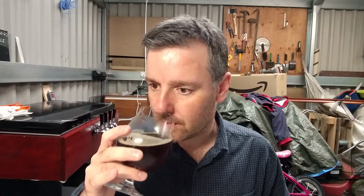Low carbonation. It's kind of a medium body. Not much bitterness. Just that figgy taste on the end. I'm sure there's a better word to describe that. That's exactly what it tastes like in my mouth now. That was very nice, Peter. Very smooth. Very easy to drink.